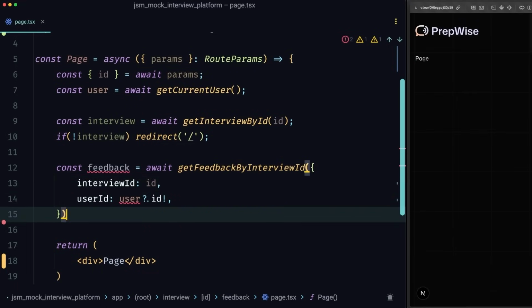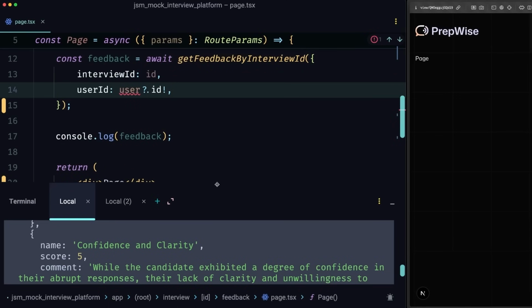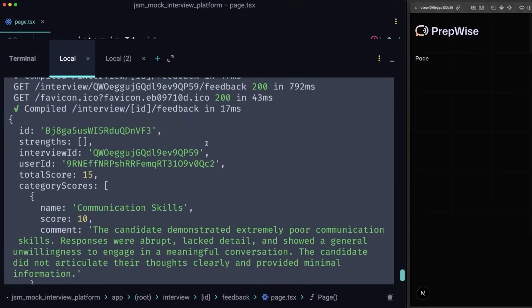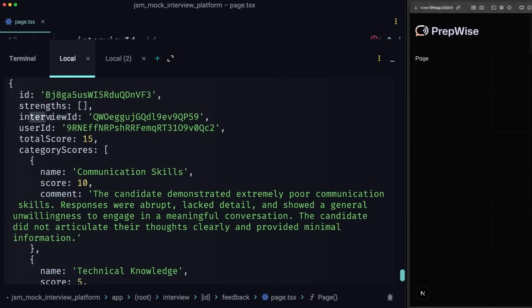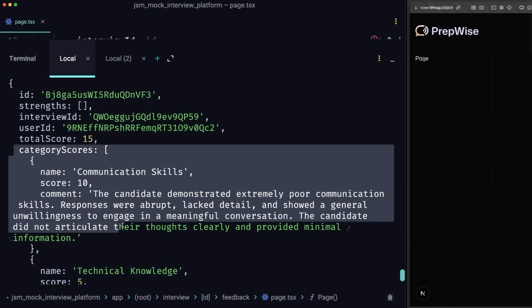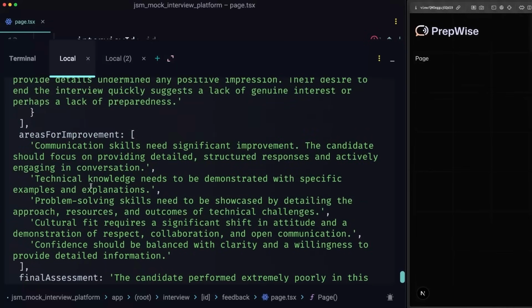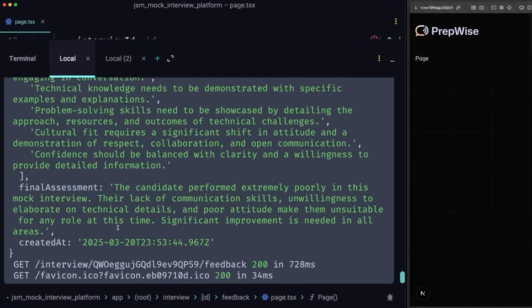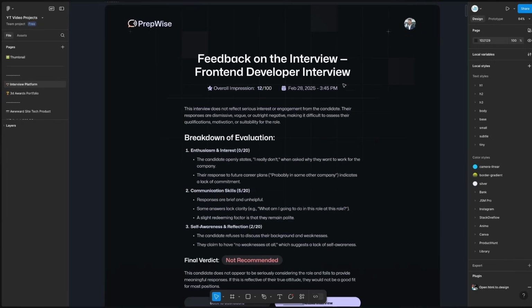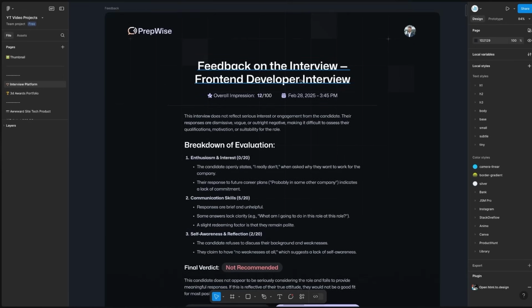Great. So now let's see how this feedback looks like by console logging it right here and opening up the terminal. Check this out. We get a very detailed list of feedback with strengths, which apparently we had none, the interview ID, the user ID, the total score of the interview, category scores in terms of communication, and the comment for each category, as well as areas for improvement, final assessment, and when the actual interview was created. Now, the last remaining thing to do is to craft the UI of this interview feedback page and display all the real data we've generated for it.